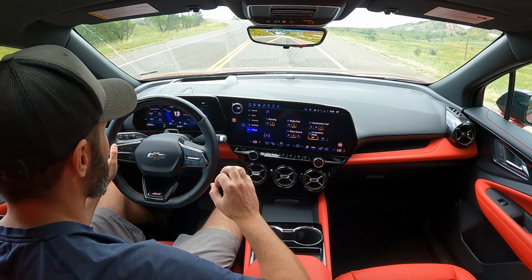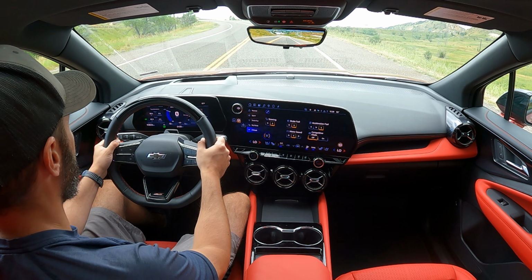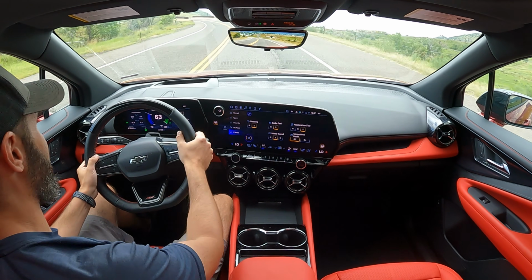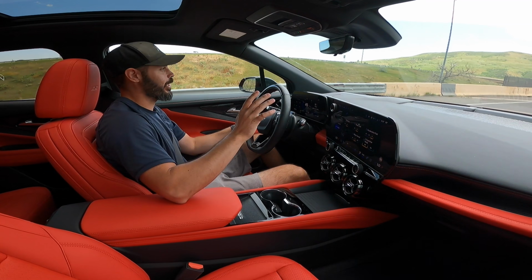Love the noise that it makes. So let's come to a stop. We're going uphill a little bit here, and let's floor it. Let's go. Oh yeah, and we're up to 60, and that was uphill. Keep in mind, it felt like probably 4 seconds or something like that.